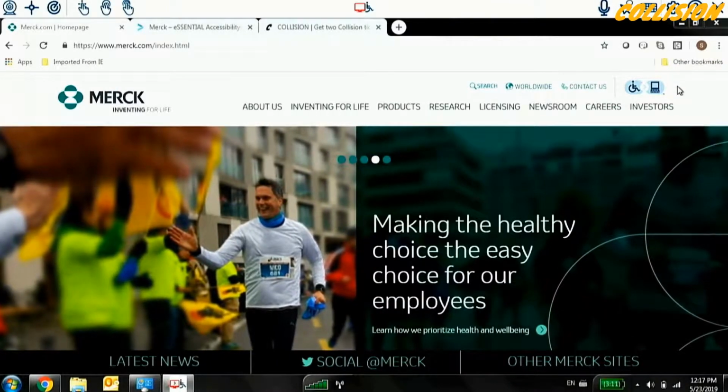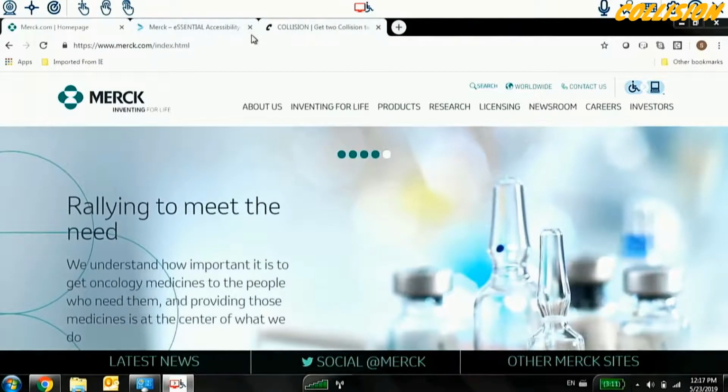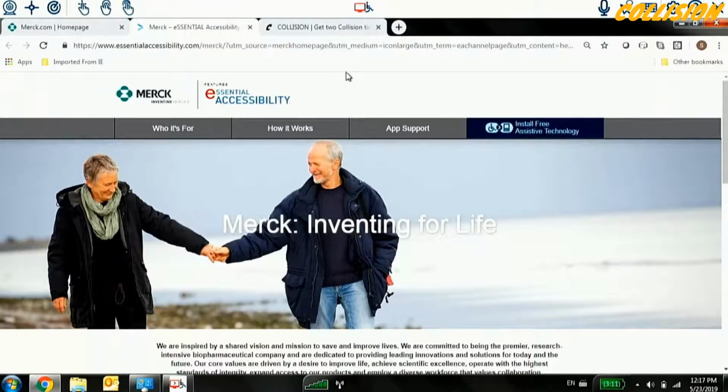When someone clicks on the icon at Merck or any one of our partners, they begin to learn about the technology, so who it's for. Again, anyone who has trouble typing or moving a mouse, conditions like MS, Parkinson's, arthritis, the aging population. And then from here, they can download the technology and have it on their computer or their mobile device free of charge. Spiro now is going to show everybody how the technology works and how it actually empowers a person with a disability. Once the software is downloaded, you own the software as that person with a disability.